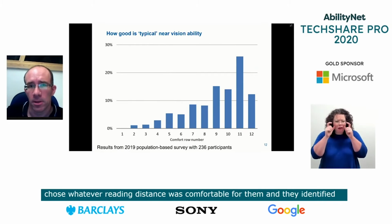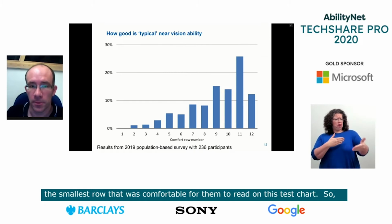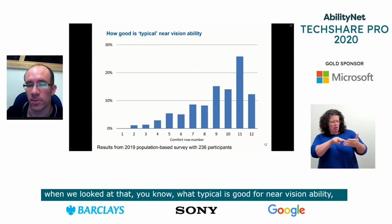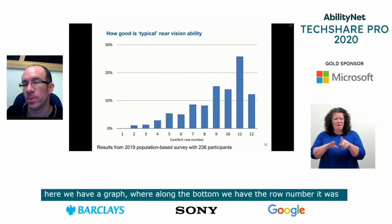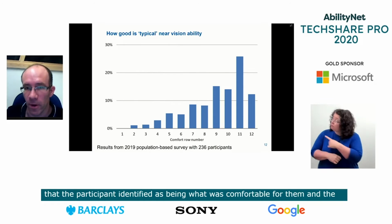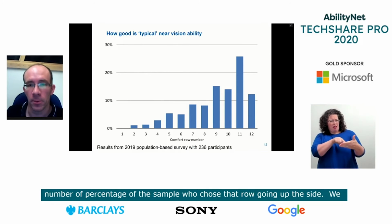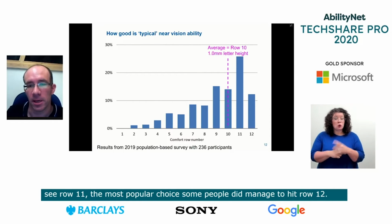So when we look at that, what's typically good for near vision ability, here we've got a graph where along the bottom we've got the row number that the participant identified as being comfortable for them, and the percentage of the sample who chose that row going up the side. And we see that very much row 11, which is the second from the bottom, was the most popular choice. Some people did manage to hit row 12, but the average was in fact row 10, which is a sort of 1 millimeter letter height.